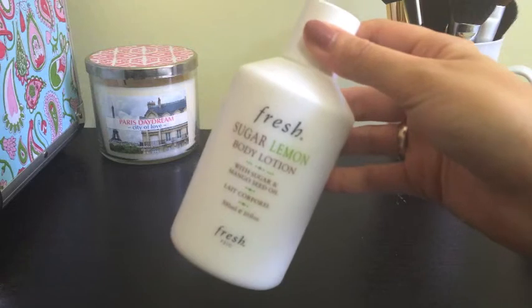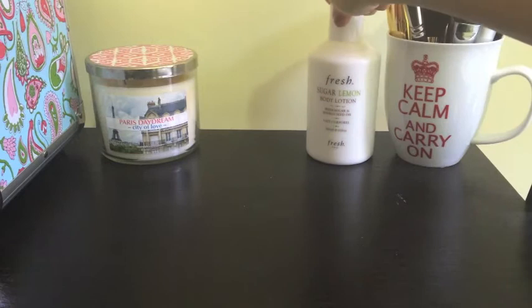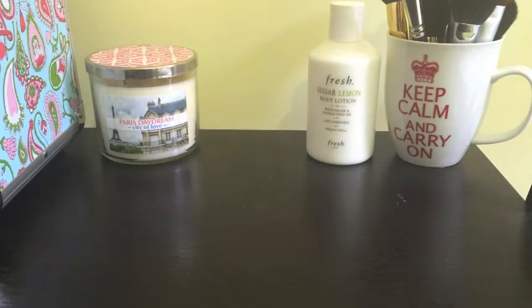First I got from Fresh the Sugar Lemon Body Lotion. This smells super citrusy, it smells of lemon, obviously, and it actually feels really nice on the skin. I am dying to try it out.